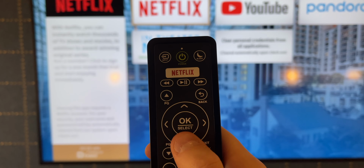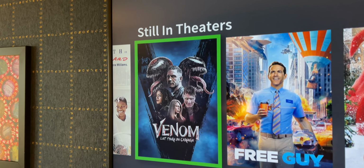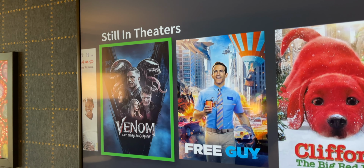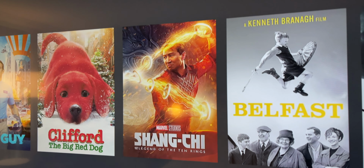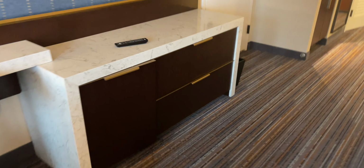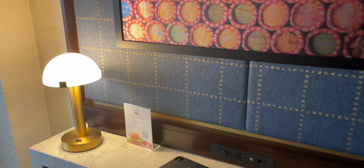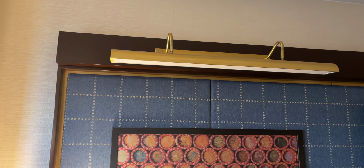This is being filmed towards the end of January 2021. None of these movies are still in theaters, so I'm not quite sure what they mean by still in theaters, because all of these movies have been out of theaters for a little while now. Underneath, some storage space. Here's where the mini fridge is, pretty large. Lots more plugs. You do not need to worry about plugs in this room. An overhead light. And then, of course, the view outside.